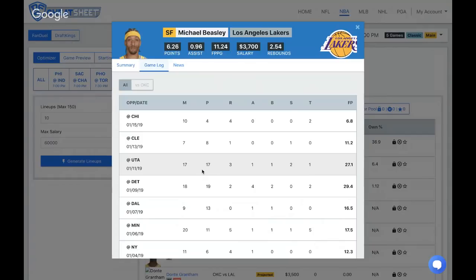Look at him 3 and 4 games ago. Utah, he only got 17 minutes and got you 27 fantasy points. He could score the ball. Detroit, he scored 19 points in 18 minutes and got you 29 fantasy points. He has upside. It's just all about minutes for Michael Beasley.